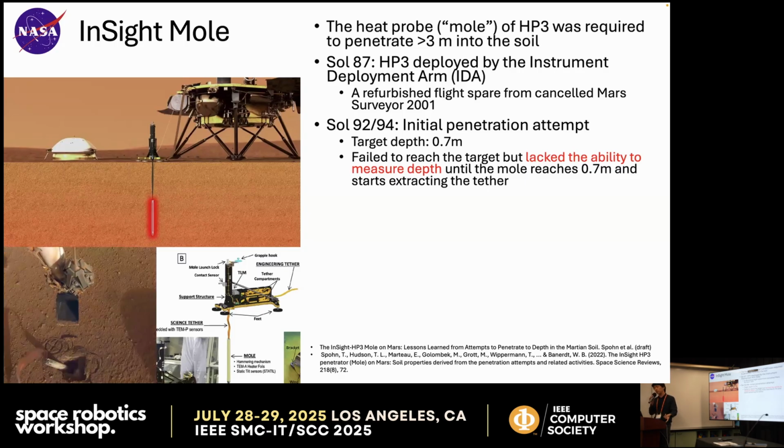Until 0.7 meters, at that point, the mole starts pulling off the tether. And that was the only way to know how deep it went. So that's one of the lessons. Because of that, they could not get the initial diagnosis.